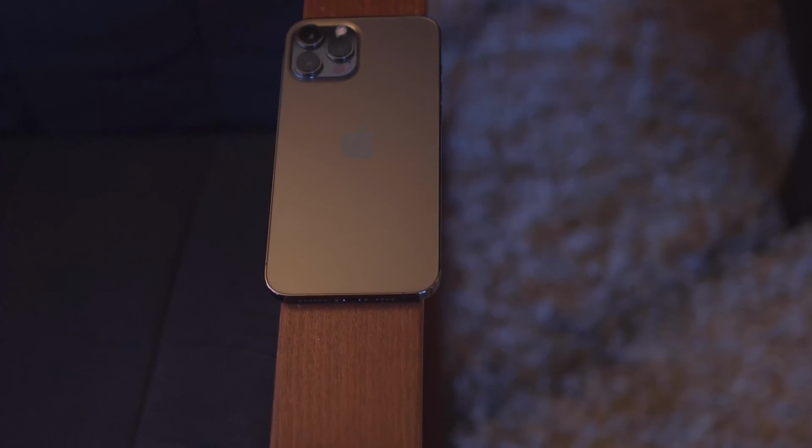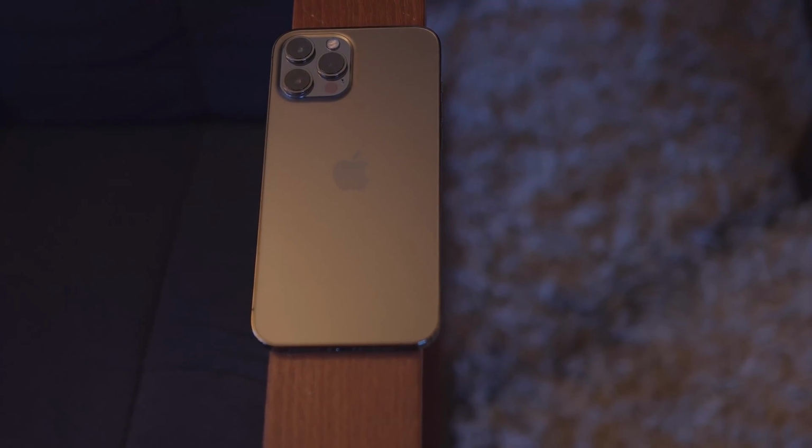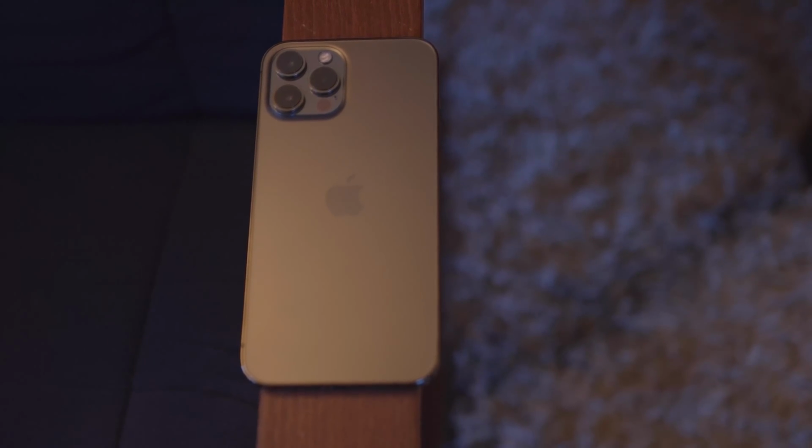But will there be a noticeable difference to everyday people and people on social media? No, I don't think they'll be like, wow, you really got a much better camera since that iPhone 12 you were just using a couple weeks ago. So if you're on the fence, the camera is not a great reason.